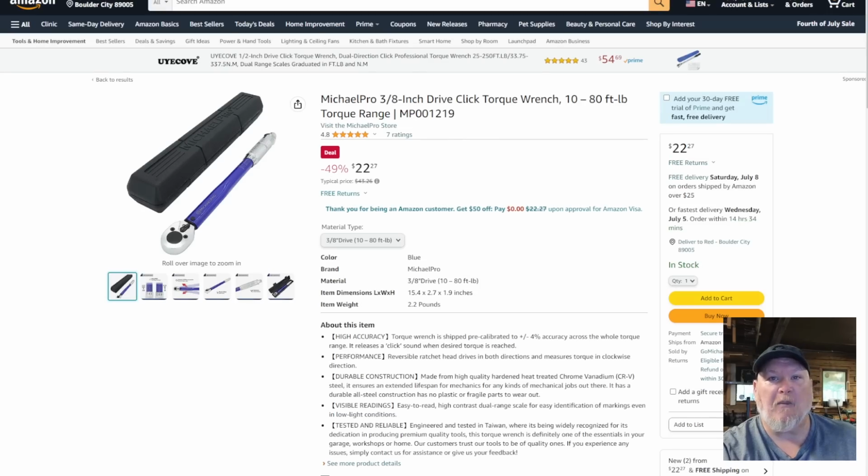Now the Michael Pro, I've not dealt with Michael Pro, but actually Amazon sent this to me as a, hey, check this out. $22, normally $40 is what it sells for on Amazon. This is your 10 to 80 pounds. So lower range 3/8 torque wrench.